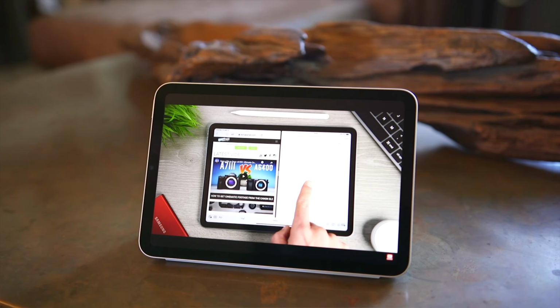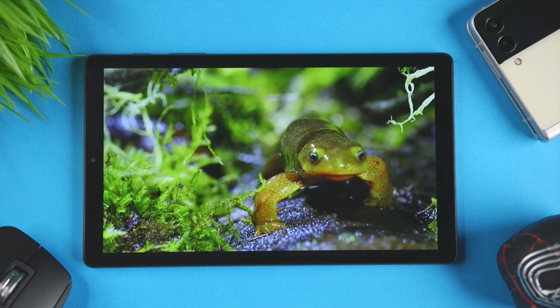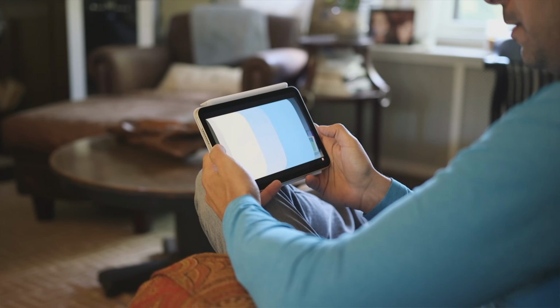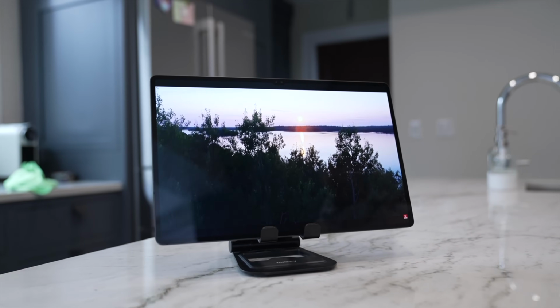Now, a smaller tablet is obviously going to be more portable, which is a huge bonus, especially if you end up traveling with it a lot. But you need to make sure that it offers enough added functionality over your phone to justify spending money on it. And speaking of money, a mistake that I see people make all the time is overpaying for a tablet or automatically thinking that they need the most expensive tablet that a brand makes.